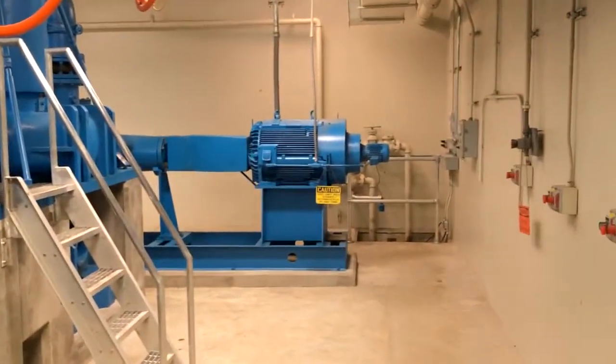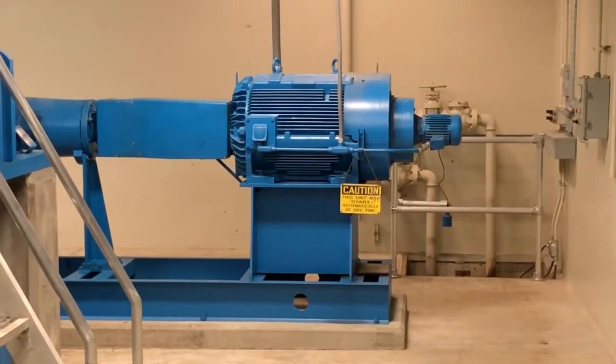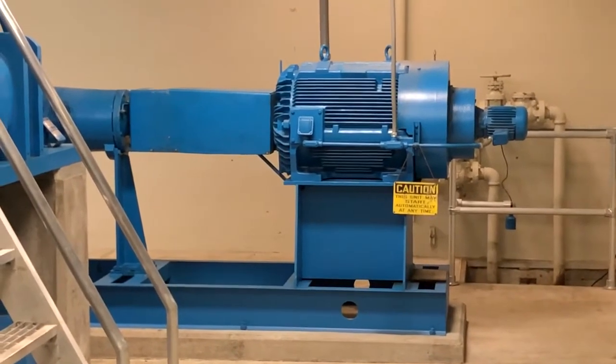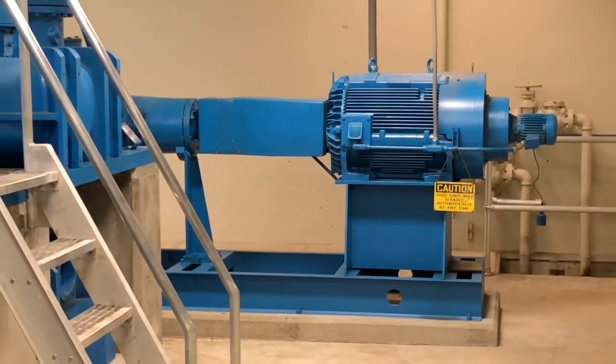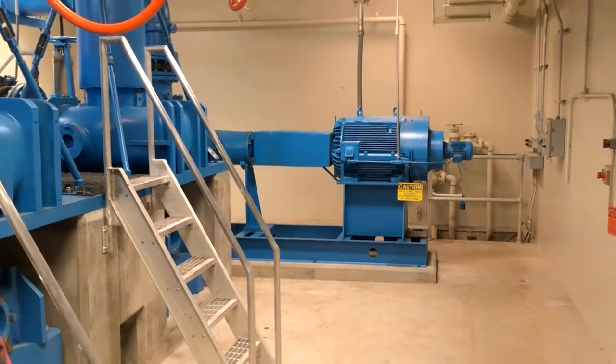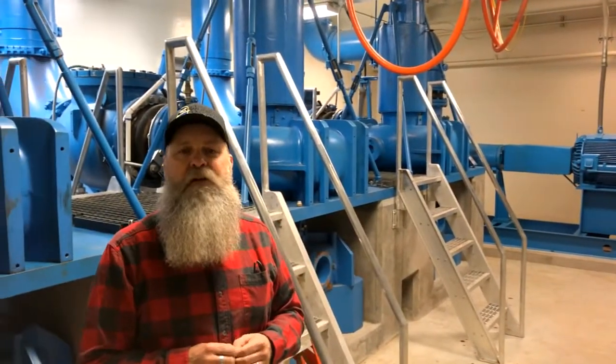We cannot throttle that pump. Once we turn it on, it's pumping 10 million gallons. We turn it off, it's off. So we can only use that pump when we have high flows. We'll turn it on, it'll pump 10, and then we'll use one of these newer pumps to throttle the difference between 10 and whatever we're flowing, 15, 20, 25 MGD.